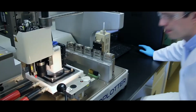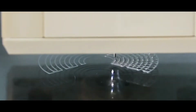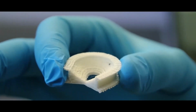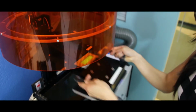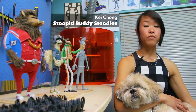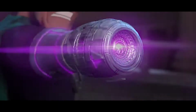And using the EnvisionTEC bioplotter, we get a precision that we cannot achieve using other standard production methods. The bioplotter really has helped achieve the goals in my lab. It really lowers the cost, increases the complexity and versatility of what can be 3D printed. The EnvisionTEC printer and all the amazing things that it's capable of has been great for us because we can make a stop-motion puppet much more complex.